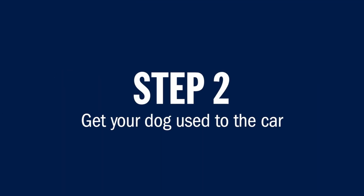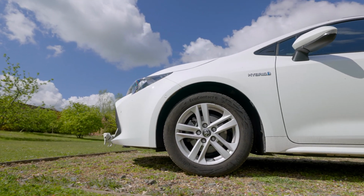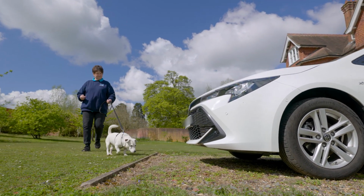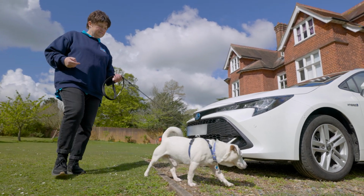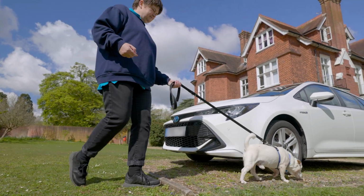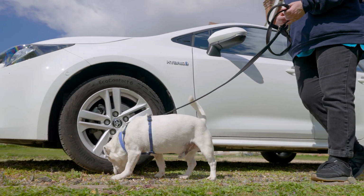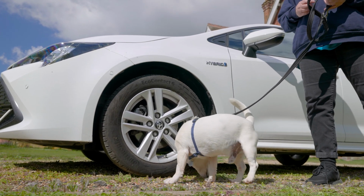Step 2. Get your dog used to the car. If your dog is nervous around the car itself, then find some time when you don't need to take them anywhere and get them used to being around the vehicle. With the engine off and all the doors shut, walk your dog around the car at a distance they feel comfortable with. Don't try to force them closer to the car.